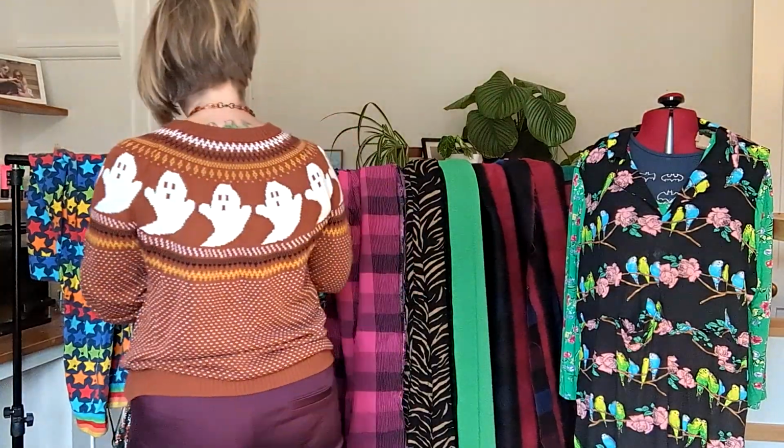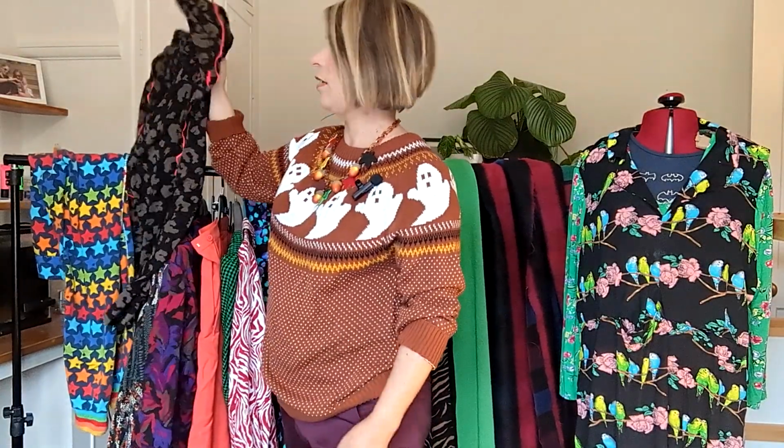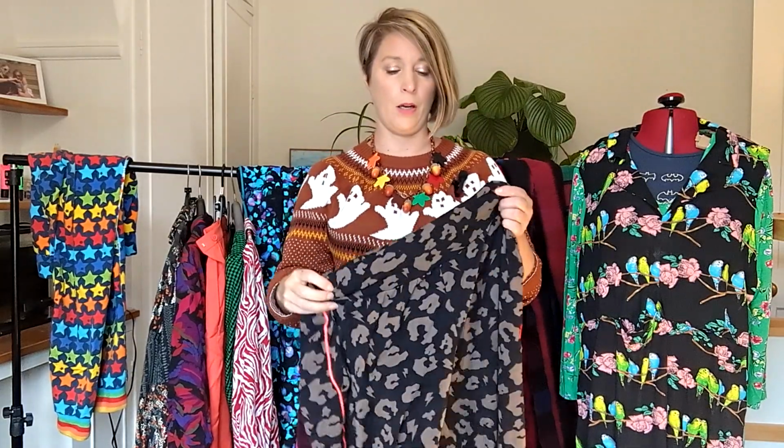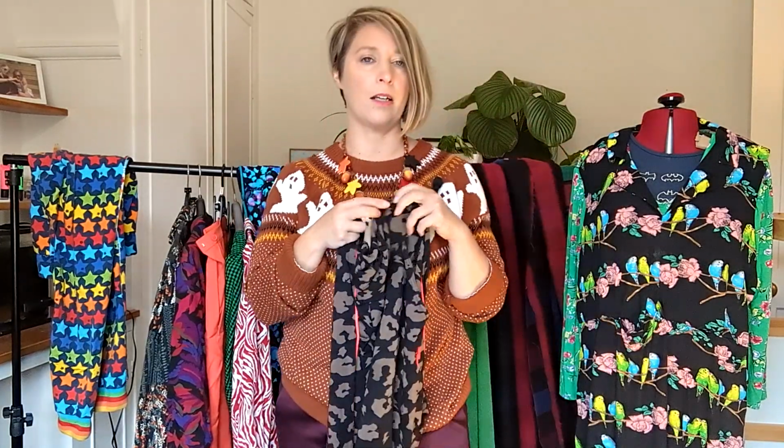And then lastly on the rail are 2 pairs of joggers. This is a pair that I bought for Christmas possibly, or bought myself a good few years ago, and I got the matching jumper. They're from an independent company called Scamp and Dude, and they donate to children's hospital charities. They do this little superheroes got my back thing, and they donate toys.